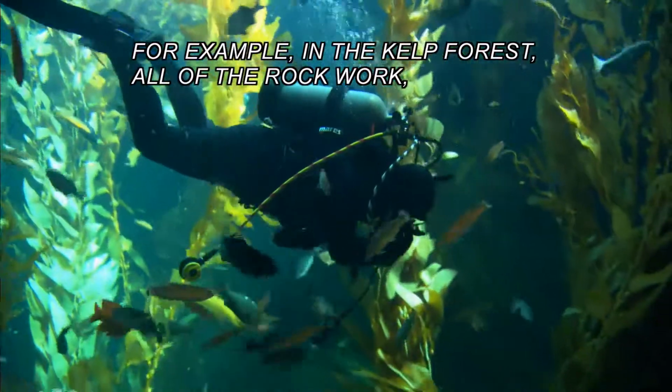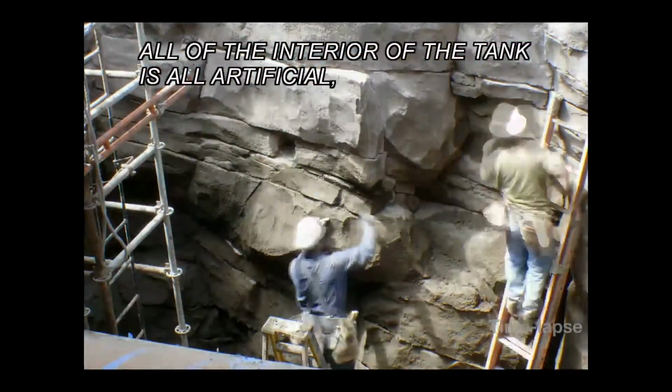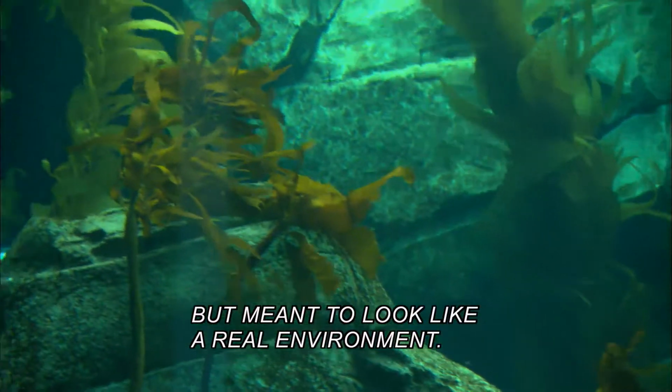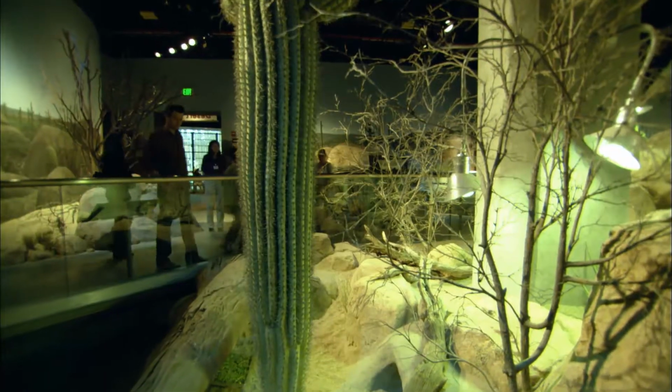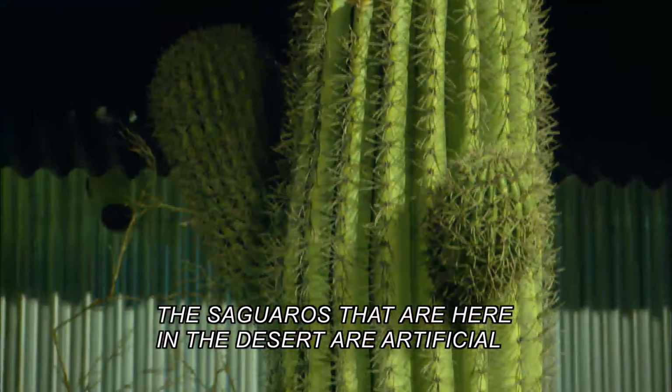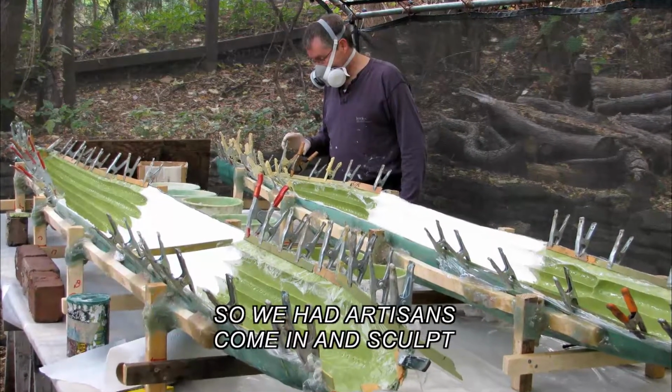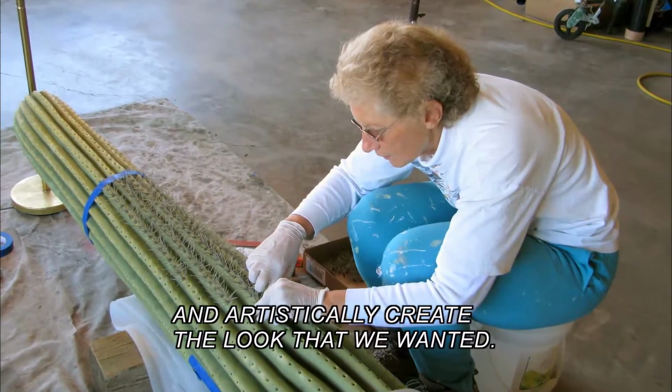For example, in the kelp forest, all of the rock work, all of the interior of the tank is all artificial, but meant to look like a real environment. The saguaros that are here in the desert are artificial because they're endangered, so we had artisans come in and sculpt and artistically create the look that we wanted.